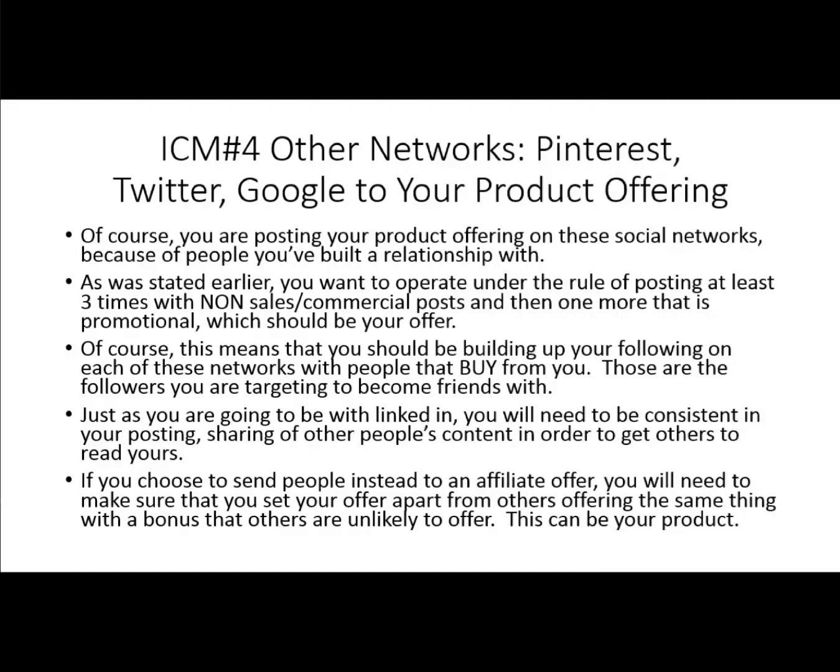Send people to your pre-sale page where they find out about your bonus, and then send them from that bonus page to your affiliate offer. Okay, so that really is it for instant cash method number 4, using all the other social networks to send them to your product offering or your affiliate offer.